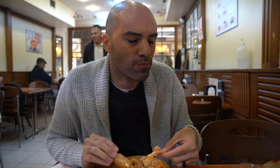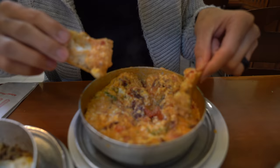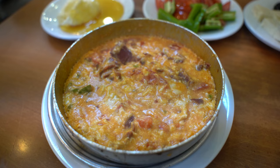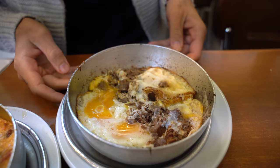Mamma mia! It's incredible. Smoky, so creamy, a bit of sweetness from the tomatoes. It's the best menemen I ever tried. Let's jump onto the second one. Oh, I really look forward to it. The smell, I wish you guys could smell this gorgeous dish. Let's dive in.